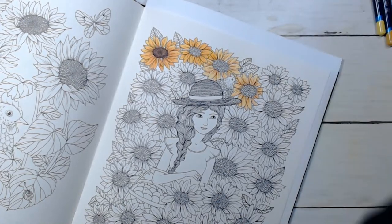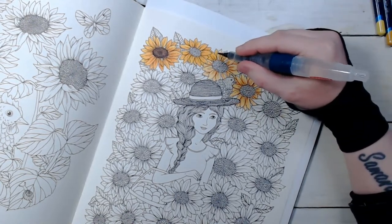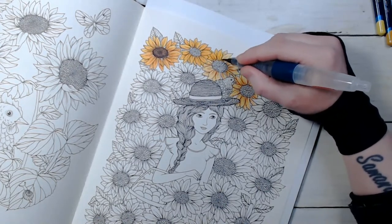Hey Rebel, how's it going? Thanks. Right, it is weird actually not coloring Kirby. It almost feels weird. And oh, hello twitchy hands.